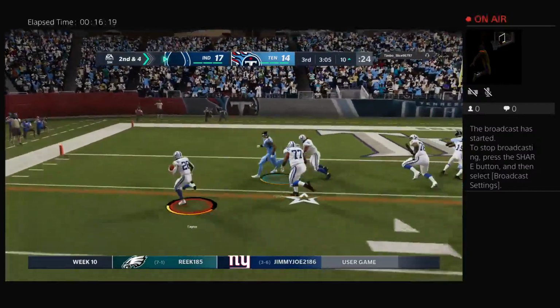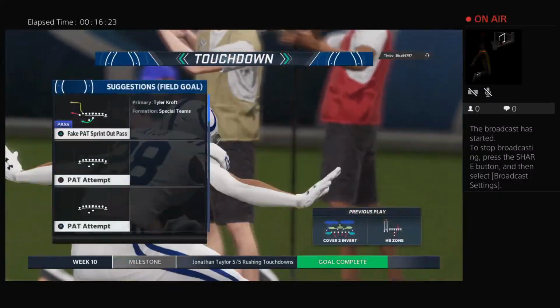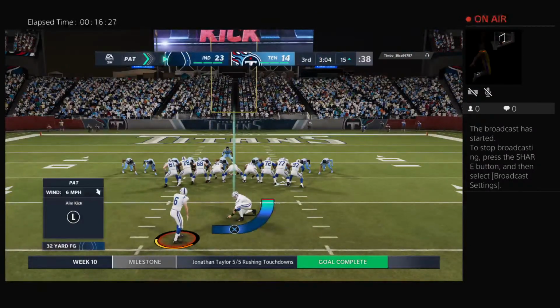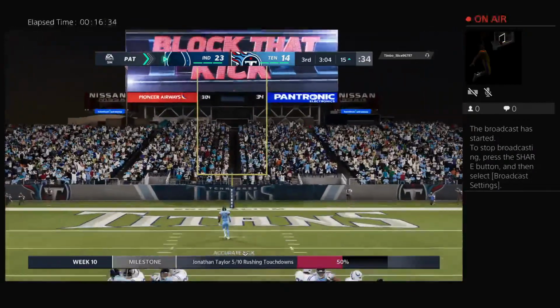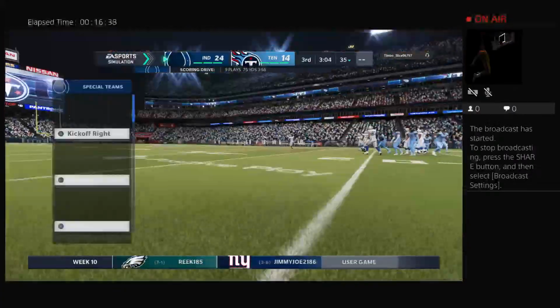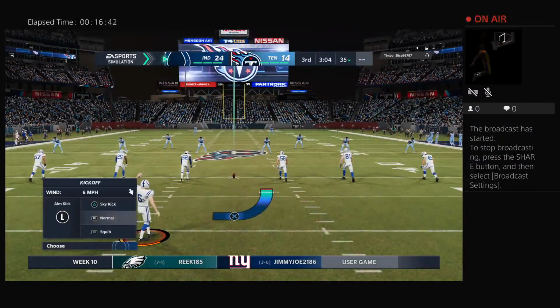On 2nd down, it's Taylor. And he'll get into the end zone. Touchdown, Indianapolis. Jonathan Taylor with his 2nd touchdown of the game, number 7 on the year. And the Colts, they add on to their advantage. The kick is good. And he's got it up and through. It's the score, Colts 24, Titans 14.